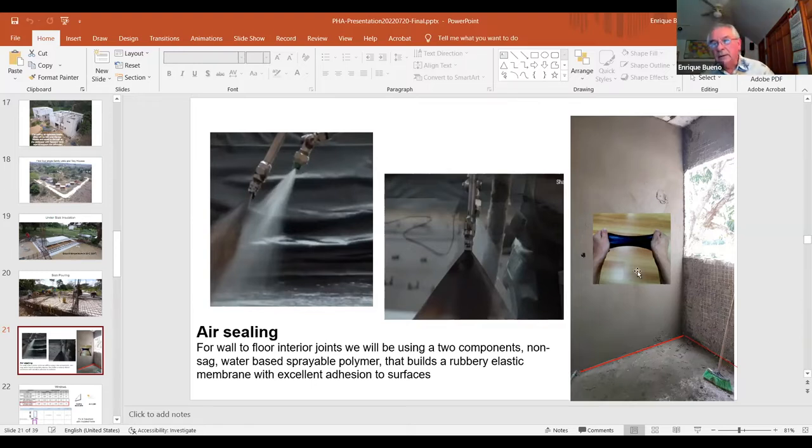For the critical areas, which are the joints of the walls to the floor and to the ceiling, we are using this two-component, non-sag, water-based sprayable polymer. That's also very standard there for waterproofing of roofs, decks and things like that. So we're not going away from anything or trying to import any materials.